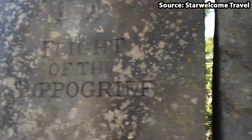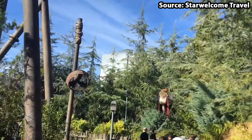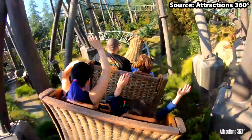A quick tip from us though is to ride at the start of the day, as people often run straight towards Forbidden Journey, and due to there only being one train on this ride, it can build up some seriously long queues as the day goes on.